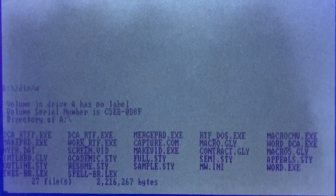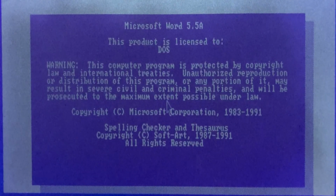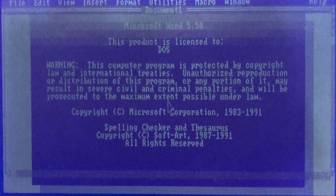Now next up, we're going to run an application. Just check what's on this disk first. There we are. So we've got ourselves Microsoft Word. So here we are, Word 5.5, recently released by Microsoft as free. I like Word because this version has a good resemblance to the edit that's already in DOS. It's got a very similar interface. The spell check and thesaurus is quite quick.